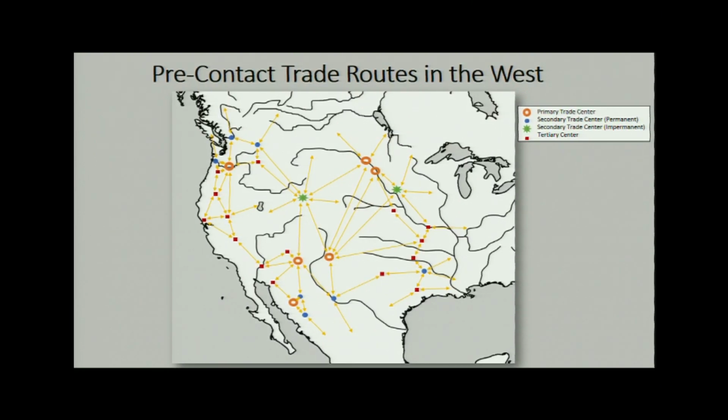So you have large trading centers that connected with smaller secondary and tertiary centers, and you can see they're marked on the map. And it was through these interactions between these different levels of trading centers that they created this complex web. Now, when I talk about a trading center, it's not your local mall. It's a little more informal than what we think of today when we think of marketplaces or shopping centers, especially on the plains up in this region, because you just didn't have the population density to sustain a permanent marketplace.